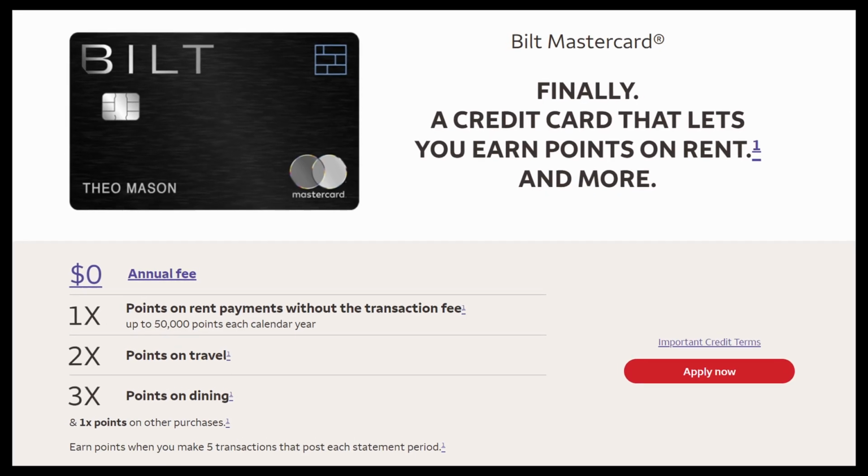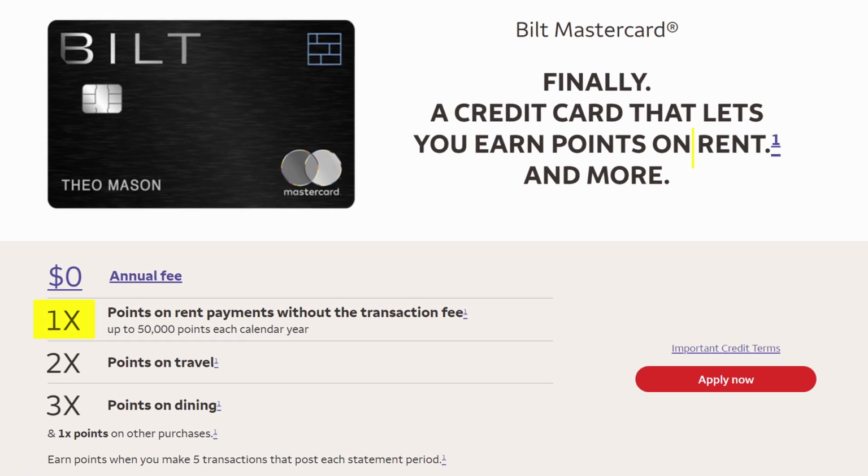Let's get started with the first Novice Travel Card, which is the Built World Elite MasterCard and is managed by Wells Fargo. There's a good chance you haven't heard of this card, and it is very disruptive for how it's operated, because this card allows you to get 1 point for every dollar spent on your rent. And for anyone asking, no, it does not work for paying your mortgage.